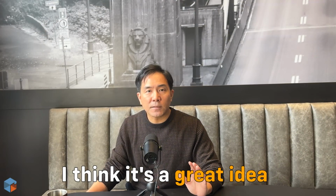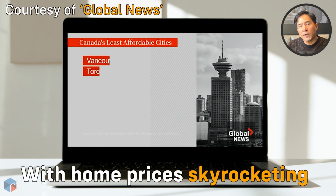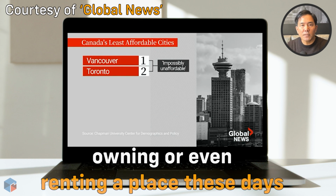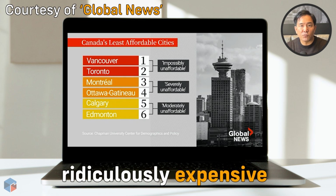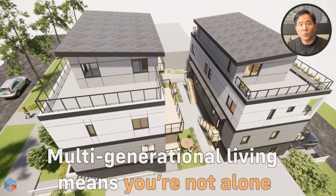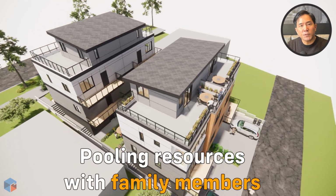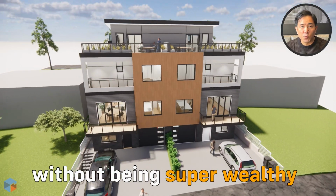I think this is a brilliant idea, a genius idea. With home prices skyrocketing, I see this becoming a huge trend. Let's be real. Owning or even renting a place these days is ridiculously expensive. But with multi-generational living, you don't have to do it alone. Pooling resources with family members makes it possible to build a multiplex without being super wealthy.